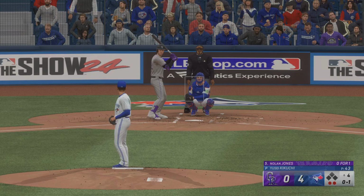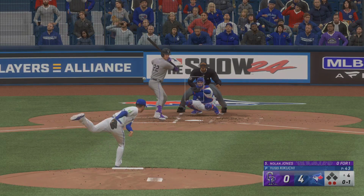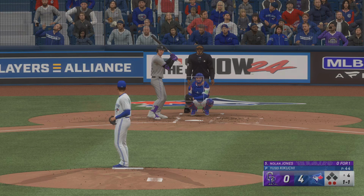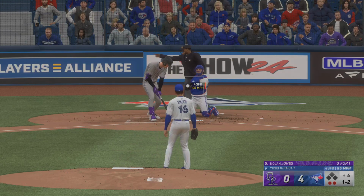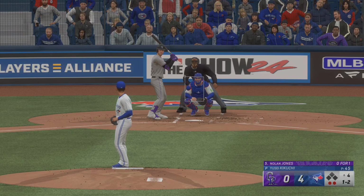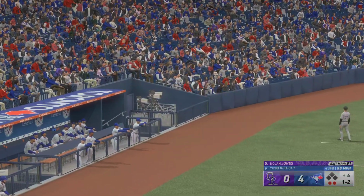Well, he's been incredibly efficient in this one. First pitch strike percentage over 70%. That's well above league average, and that's what's allowed him to pitch well up until this point. Just missed. Swing and a miss. And it's 1 and 2. I think he was sitting off speed there. A 1-2. And a foul ball. He stays alive.